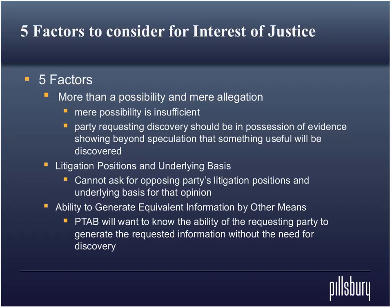So a party cannot attempt to alter the board's trial procedures under the pretext of discovery. So they typically don't allow you to ask for that. If you have the ability to generate equivalent information by other means, they're not going to permit discovery. So information that a party can reasonably figure out or assemble without a discovery request would not be in the interest of justice to have produced by the other party.